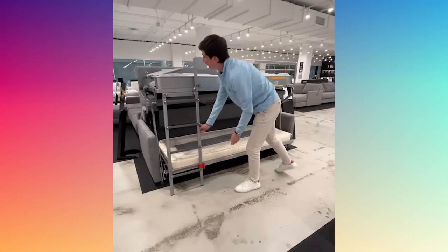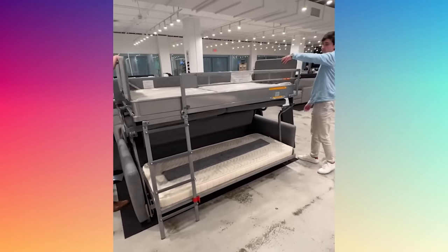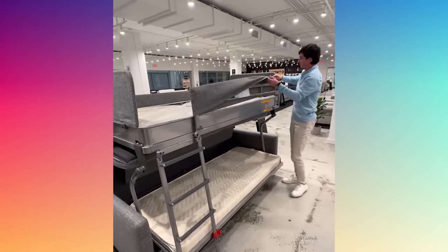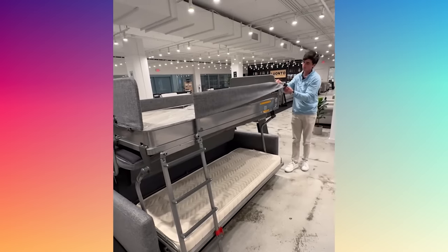Talk about versatility. This sofa can turn into a bunk bed with stairs to accommodate two adults. A perfect fit for a small house owner with many friends to host.